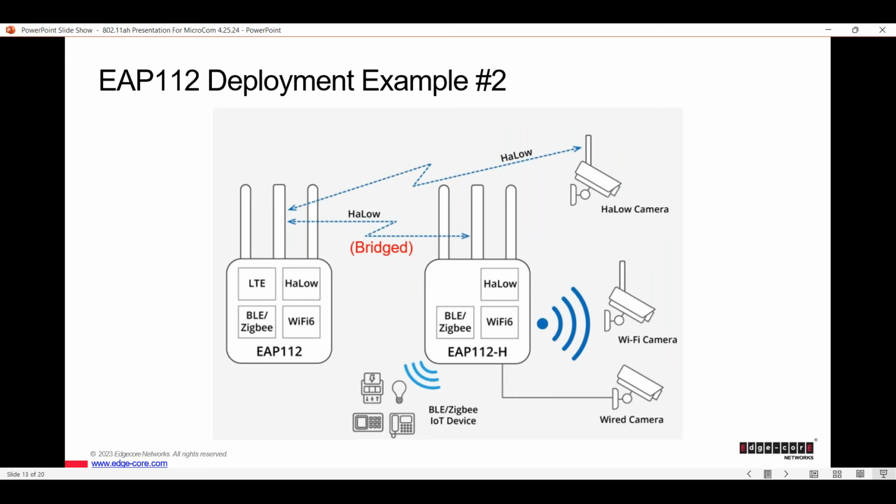Here's another example: yes, it supports bridge mode on 900 megahertz. You can bridge to EAP112s, which I think is really cool. I mean, you can get really creative with this. A lot of bandwidth? No. Probably, with 32.5 megabits of PHY rate, it's around 15 to 20 megabits of actual throughput available. But you can think of many applications where you don't need a lot of bandwidth, you need coverage. And even 10, 15, 20 megabits is going to be very useful in a lot of scenarios where it's just that last area of coverage.